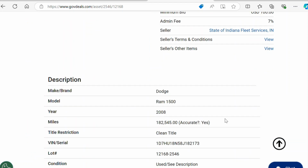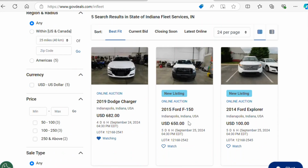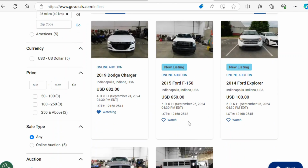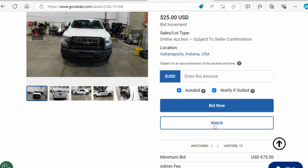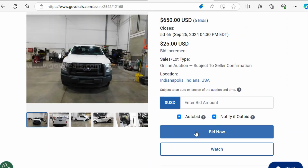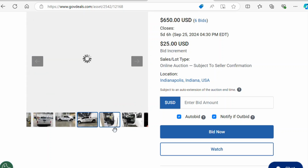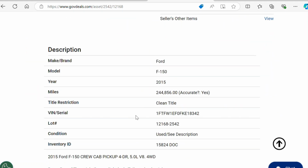So moving on. I haven't even looked at these. I just noticed that there were some here and they're going to end. So you're looking at them as I'm looking at them. But we haven't seen this F-150 yet. 15 F-150. This one will go for some more money unless there's something wrong with it. But it looks nice. And again, not a Ford guy, but it's a good looking truck. Has a lot of miles on it, 244,000 miles.